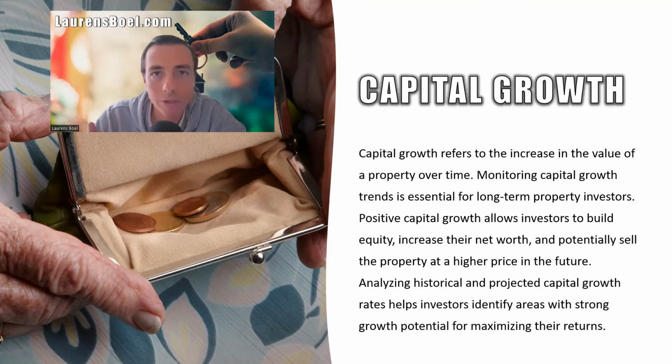And finally, we have capital growth, which refers to the increase in the value of property over time. Now, monitoring this trend is incredibly important because you can determine whether there's appreciation or depreciation expected. Property is an appreciating asset class. For the most part, it always appreciates, but you've got a difference between appreciating and appreciating in real terms. So if you have an inflation rate of 7%, as we have now in South Africa, you need to have an appreciation rate above 7% to have any real growth.